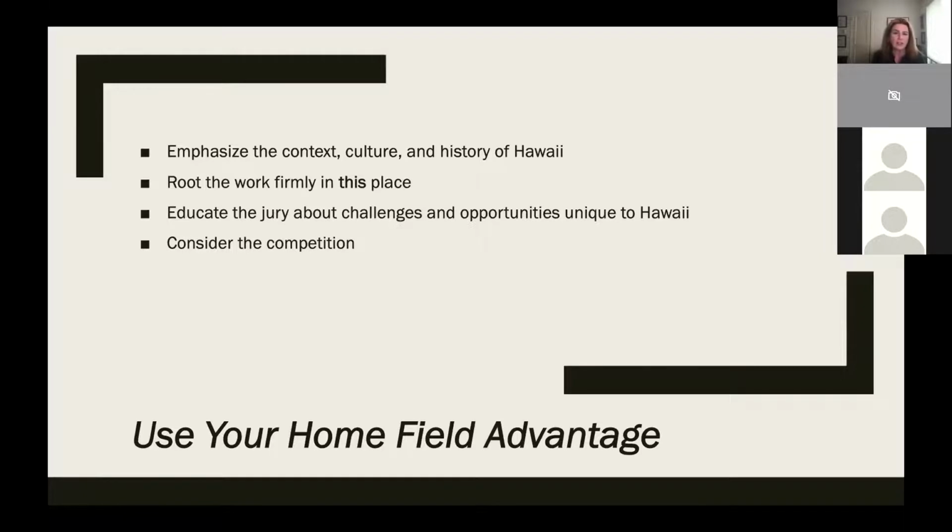One thing that you want to think about doing is making sure that you are talking about and emphasizing the context and culture and history of your state and your place. Making the reader understand why the building looks the way it does and why it absolutely has to be in the place that it is. So this is knowledge that you bring because that's where you're practicing, and you can educate the jury about the challenges and opportunities that practicing in Hawaii brings. Don't assume that they know that. They might think they do, but they probably don't.